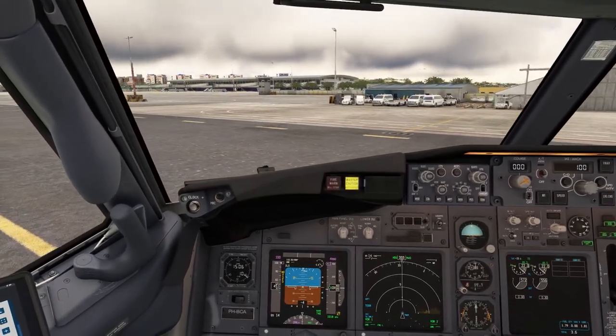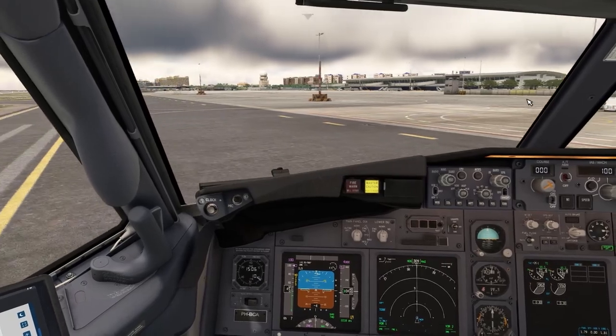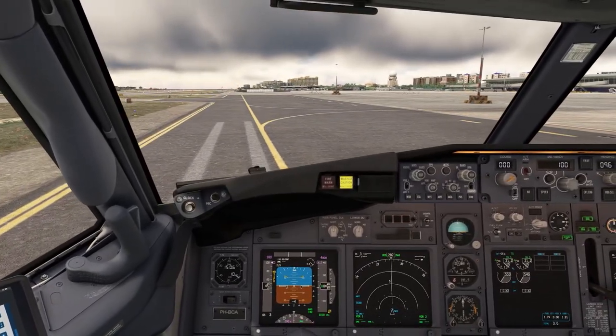San Juan Center, KLM 117, vacated runway 10. KLM 117, roger, thank you.